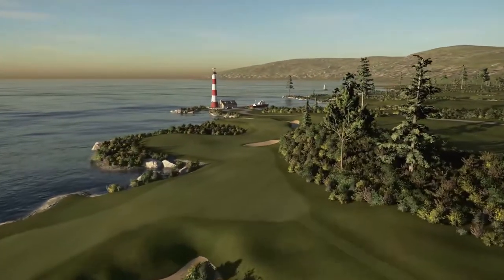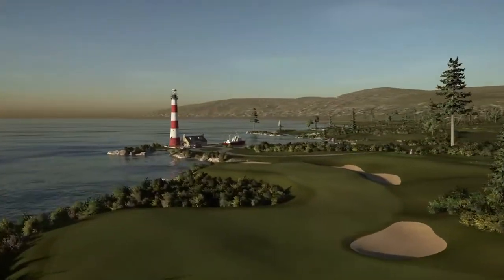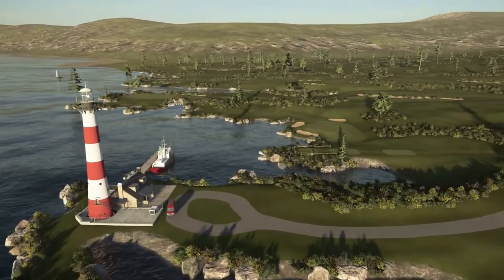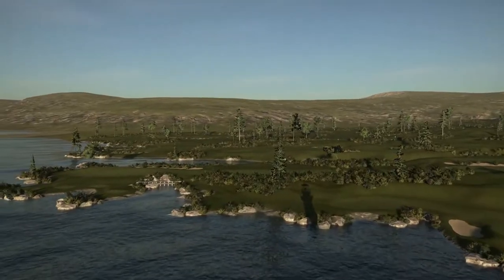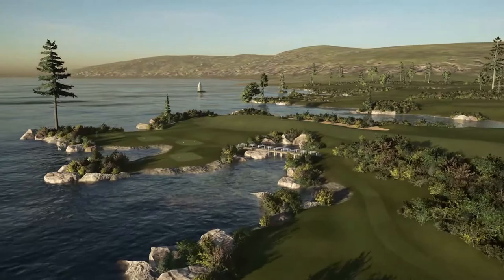Alright, what else have we got down this way? We've got a nice little lighthouse and everything. Love the shapes of the fairways. Definitely got a lot of life to them. That's what I see when I see all the bends and everything in it. Yeah, very cool. Very nice. Nice little bridge down through here.